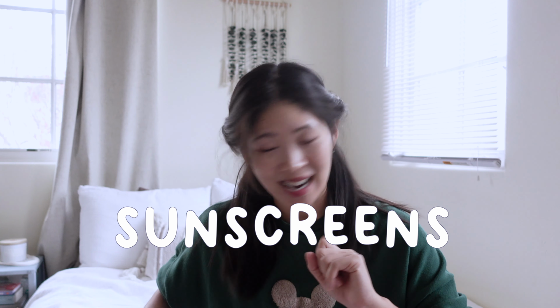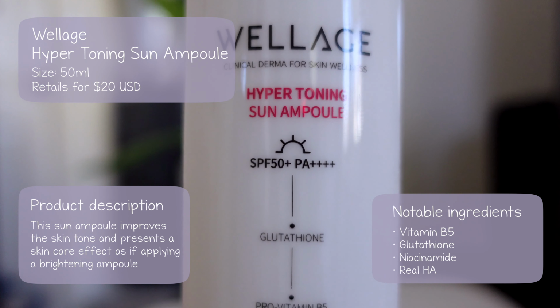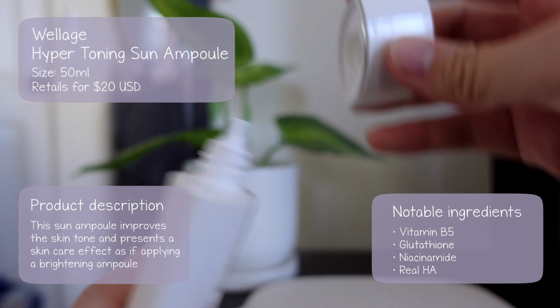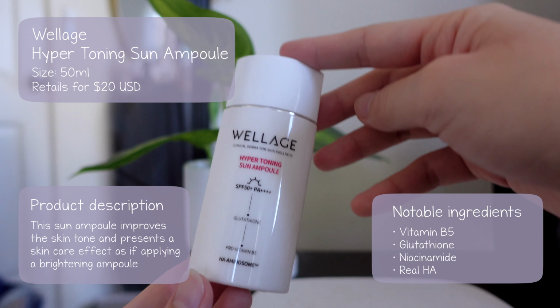So next we're going to talk about the sunscreens that I have used this past year, and the first one we're going to talk about is the Wellage Hypertoning Sun Ampoule. It's a 50 milliliter bottle that retails for $20, and it has ingredients like vitamin B5, glutathione, and the Wellage patented hyaluronic acid. It is a 100% chemical sunscreen, and it has a very runny consistency that has a dewy to glowy finish.